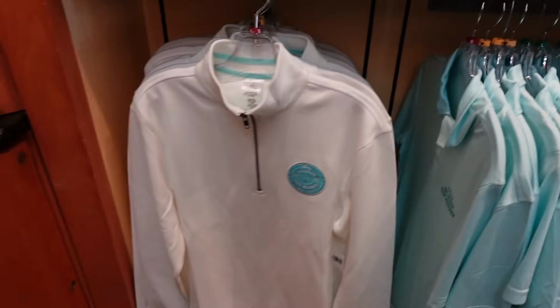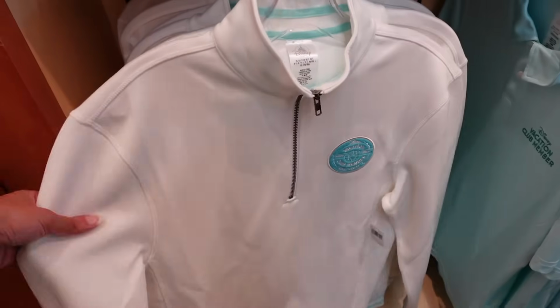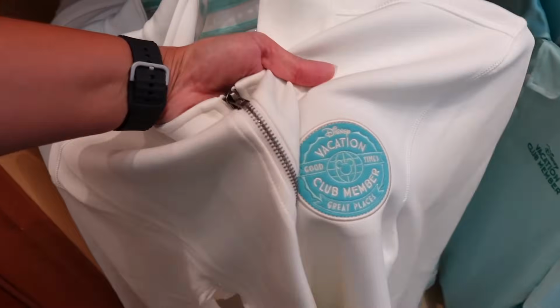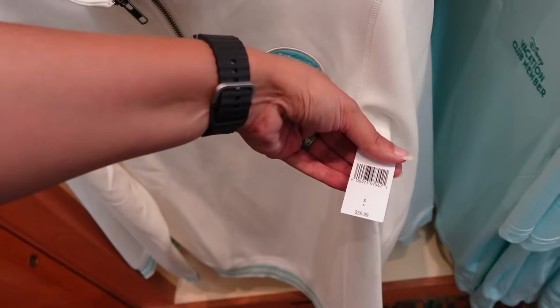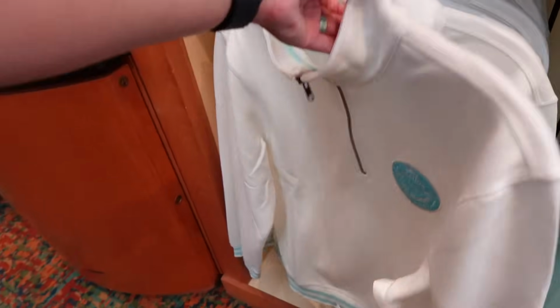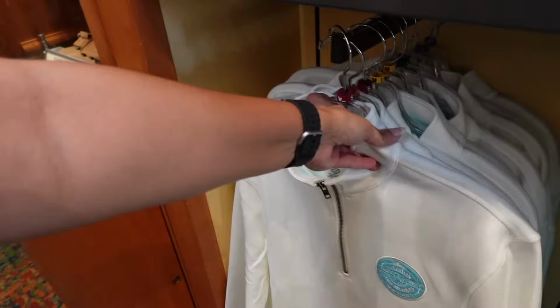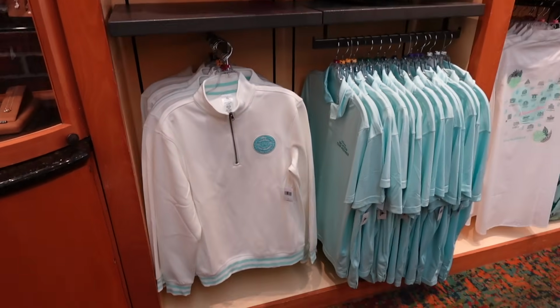And then we have, oh, this is cute. I don't know if this is new or not. It's Disney branded. I do like this patch. That's really cute. Let's look at the price and then we'll look at the back. So this is $59.99. And there's nothing on the back. Sorry for that loud noise. It wouldn't be me shopping if I wasn't a little bit clumsy.